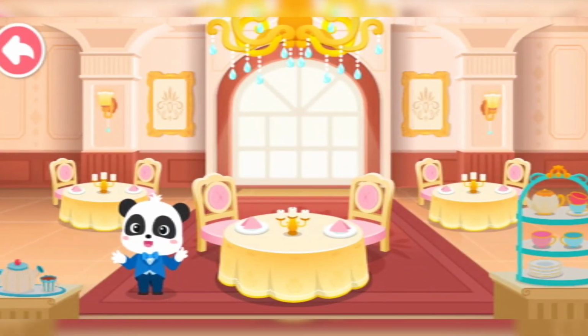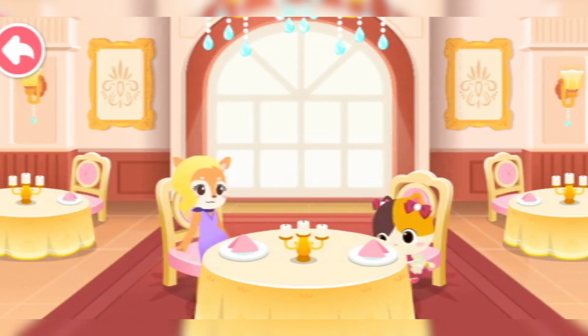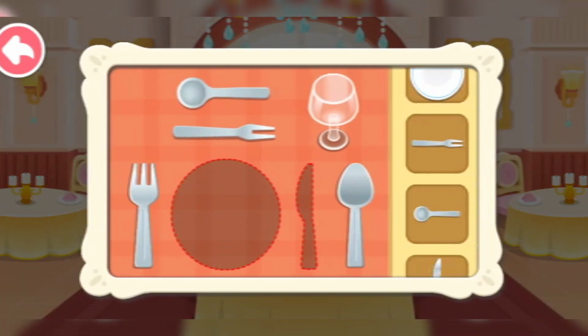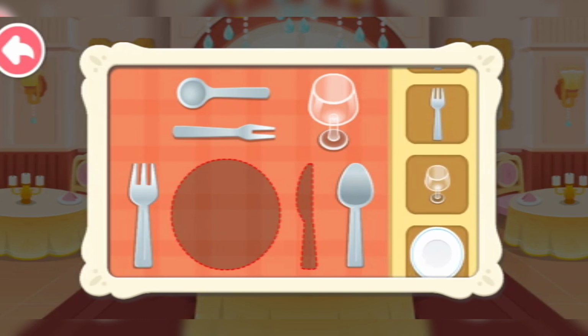Welcome to Kiki's French restaurant, where you can experience the best French cuisine. When dining in a French restaurant, you need some formal attire. Suits and dresses are great choices. First, set the tableware. There are strict rules on the tableware setting in a French restaurant. Don't place them casually.